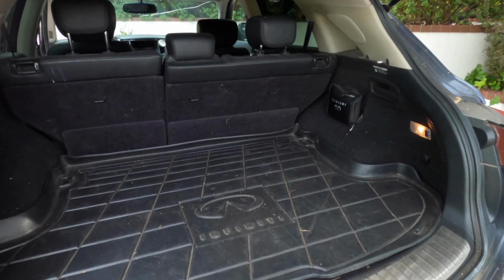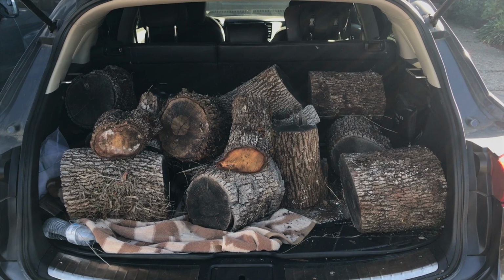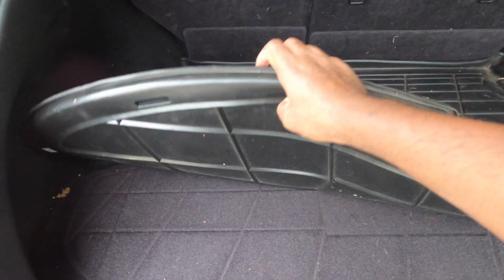Moving on to the trunk, the car did come with this rubber mat. I mean, we even put firewood on this car, so having a protective mat like this is quite nice because the carpet underneath still looks brand new.